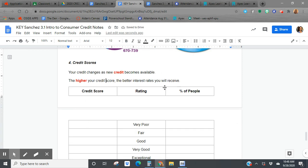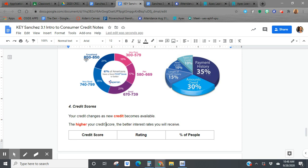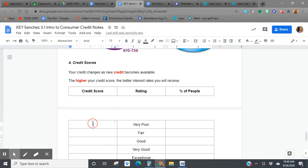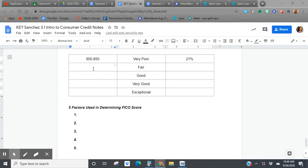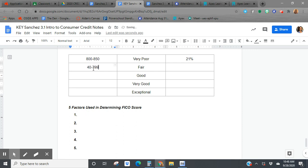So what is a high credit score? Let's look at some examples. Exceptional credit is from 800 to 850, and the percentage of people that have exceptional credit is 21%. Very good is from 740 to 799, and 29% of people have very good credit.